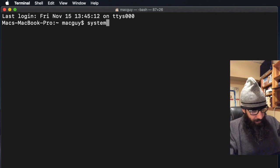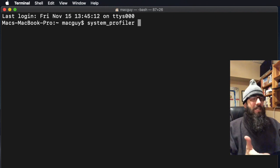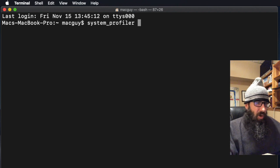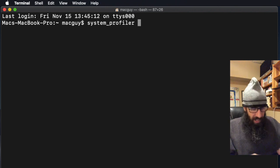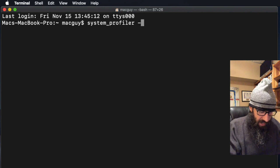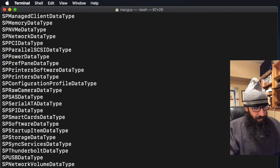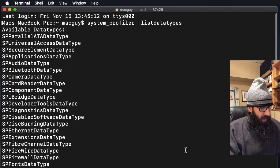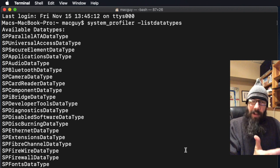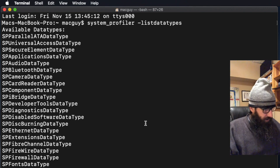So we're going to type system_profiler, and we want to grab the hardware information from this device. We need to run an option for this to list all of the data types that are available to this system. I can type in list data types and hit return. What this is going to do is show me a whole list of data types, and I can use any one of these, and it's going to provide me detailed information about my system and my Mac. So the first one that we want to run is the hardware data type.